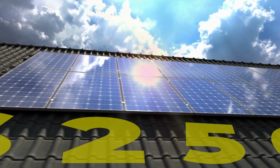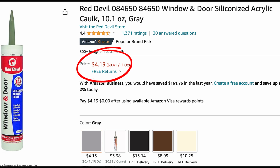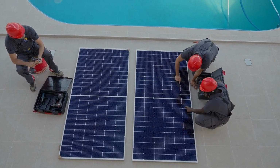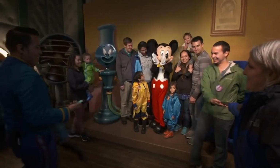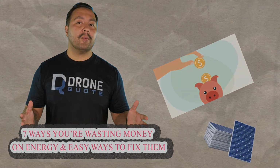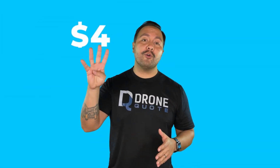A solar panel system can cost $25,000, but a caulking tube only costs $4. You can't make electricity with caulking, but it can help you save energy and money. And while it may not prevent you from installing solar panels, it may help reduce the size of the system you buy, giving you extra money to take the family on a Disney vacation. Stay tuned for different things you can do to save money on energy. One of them even costs less than $4.